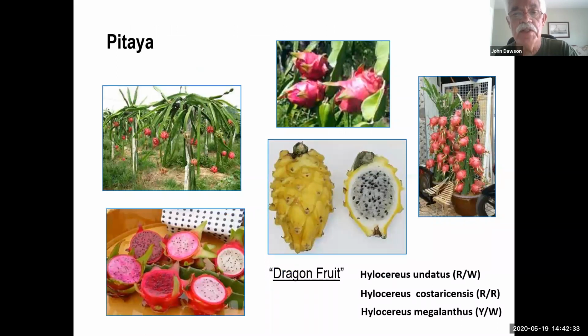This slide I basically usually keep toward the end. It's called pitaya, or what you know in the store as dragon fruit. It's one of those fruit that haven't been around that long, but it's from Central America and Mexico. Full of lycopene. It's a cactus. Basically, it grows almost like a vine.